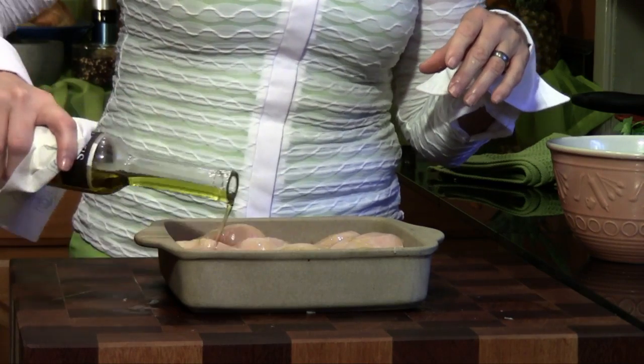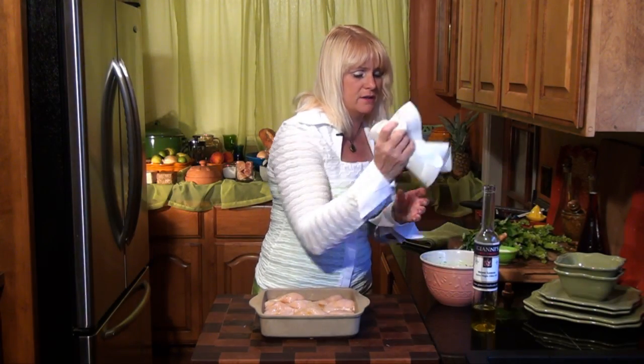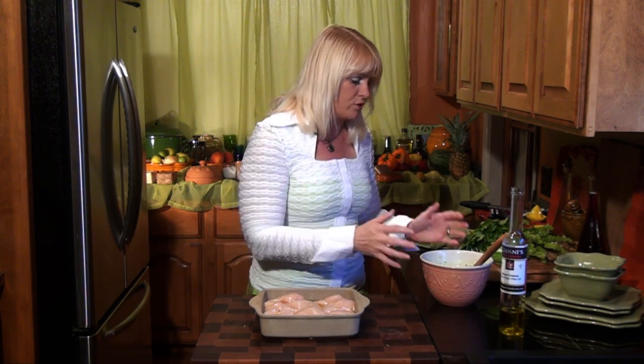It has a wonderful, wonderful smell. It has a wonderful taste. I've used this before in recipes, and I've told you guys about this. You can find these guys locally at some of the farmers markets. You can also find them online. It's GiannisFineFoods.com, and they have some wonderful products.